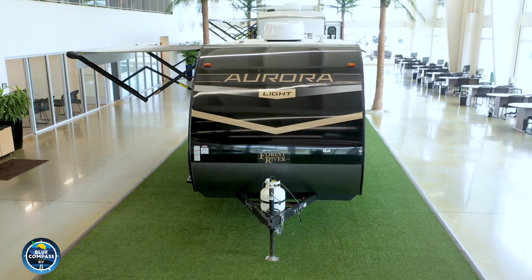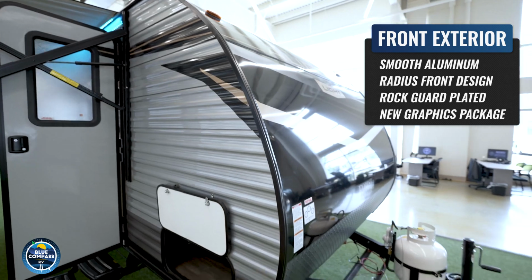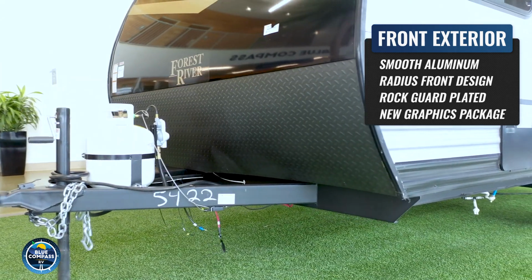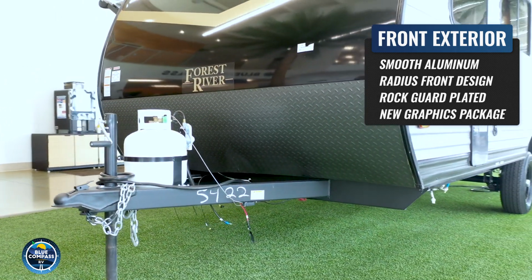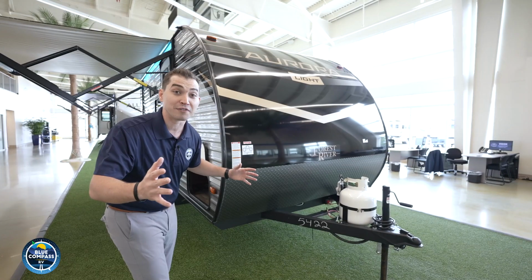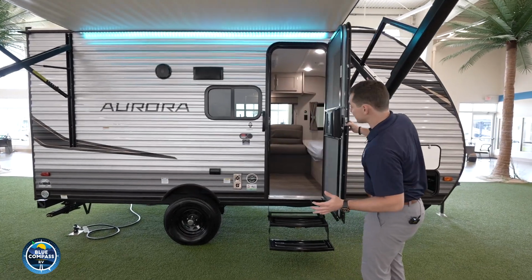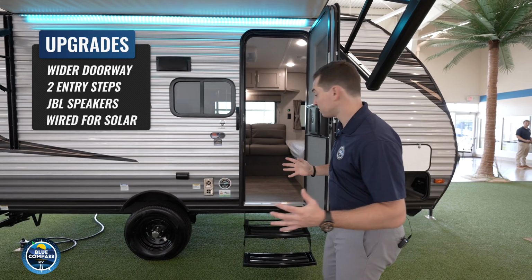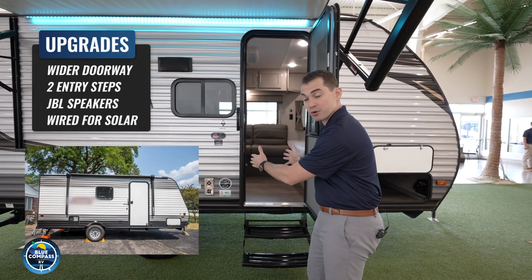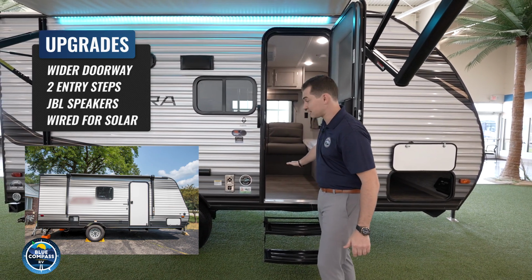The first thing you'll notice is right here on the front cap, it's the full metal front cap with the rock guard underneath. What this means to you when you're going down the road, you won't have any damage from little rocks and pesky things that most RVers who don't have an Aurora have to worry about. Look at some other RVs out there that are in this price point, and you have a much narrower entry door. You have one step underneath as opposed to two to get inside the camper.